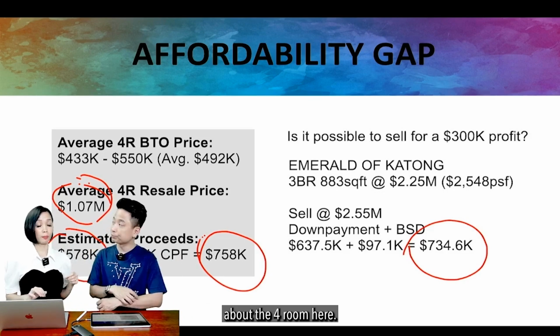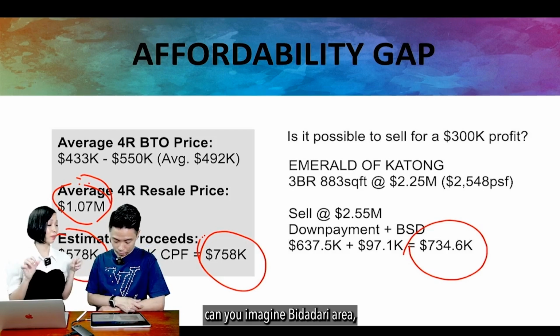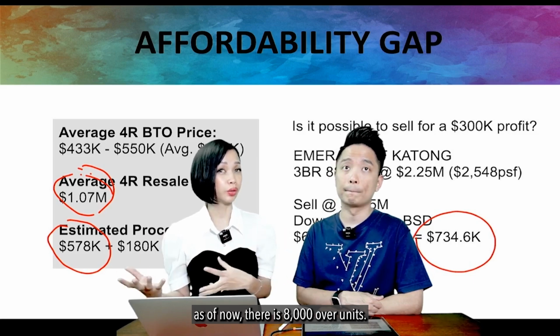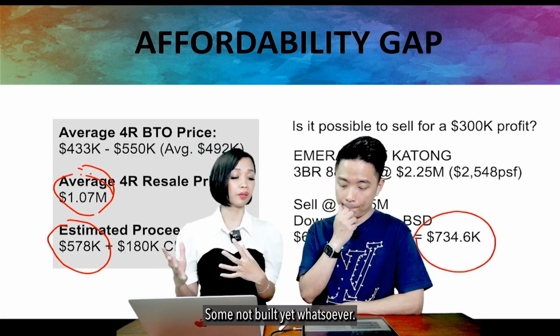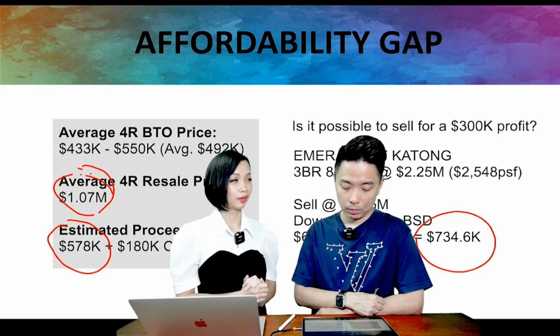And we are only talking about the 4-room here. Don't forget, we also have 5-room. And Bidadari area, can you imagine? As of now, there are 8,000 over units, some not built yet whatsoever. We just need merely a 1% to upgrade, to buy this unit.